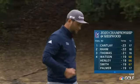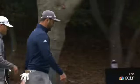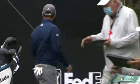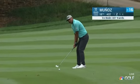Is Rahm saving his best for last, as he has a tendency to do in tournaments? You can't help but think about the way he broke through on the PGA Tour, the way he won his last event, the BMW at Olympia Fields, dropping a bomb against Dustin Johnson. So Rahm creeps a little closer to Cantlay.